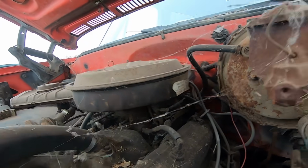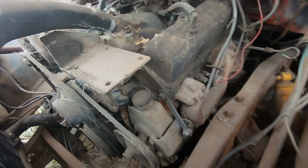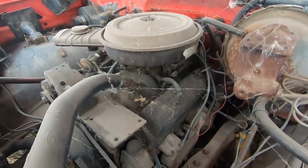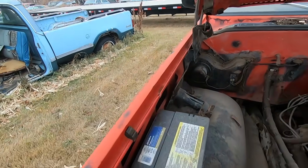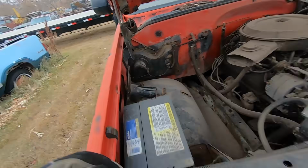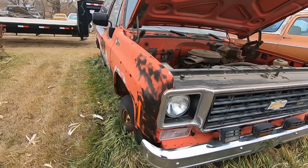I don't know if they made a two barrel 400. I think they did, actually. I know guys have done it anyway. I'm guessing it's just a 350. I don't really care. Ooh, a bonus battery. Oh, the jack's even there. Dang. Hopefully the lights work. Tow bar or tow hooks.